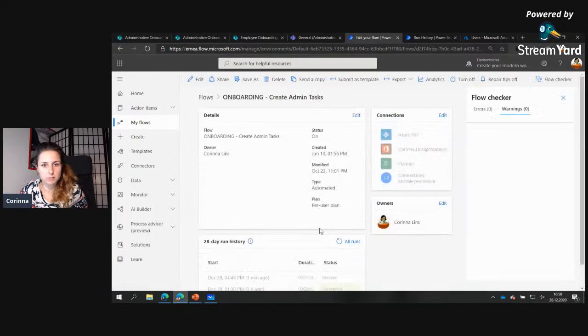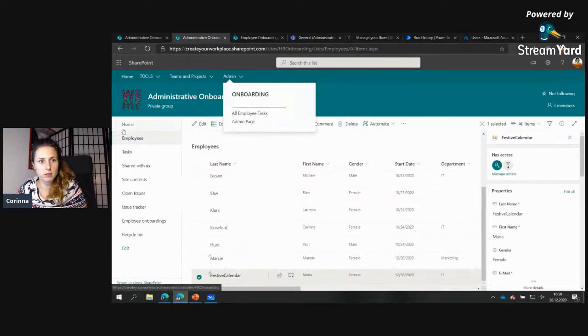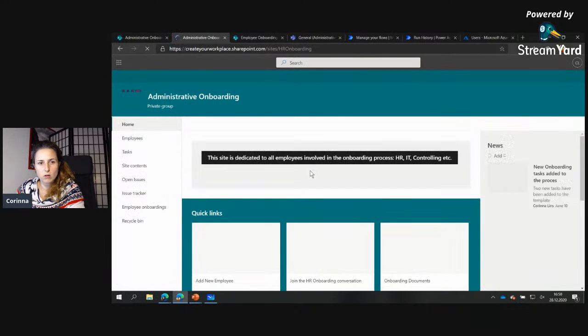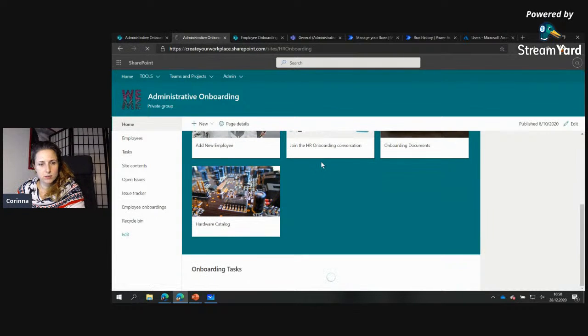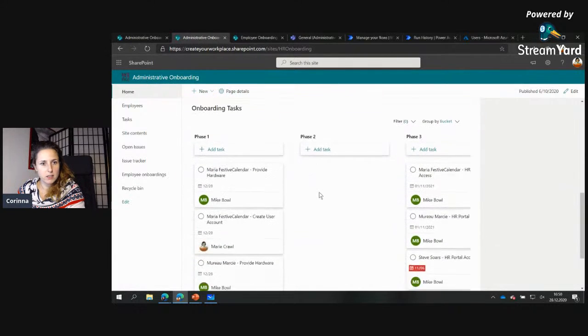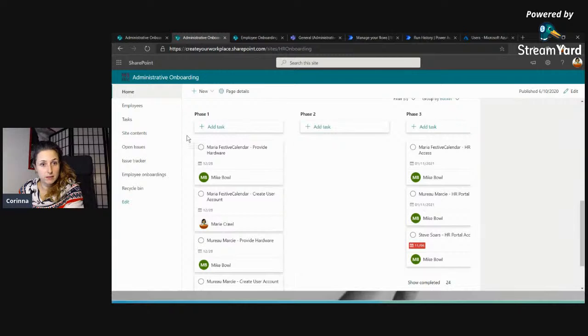Let's go back and see if the workflow already ran. Not yet. It sometimes takes a little bit. But maybe just go here to the homepage of the administrative onboarding, because I think the tasks were already created. So here I've added the Planner on this page. And let's see. Okay. Yep, the tasks were already created.